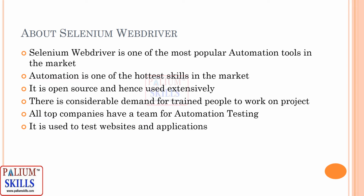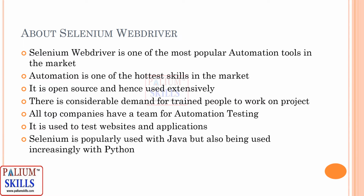It is used to test websites and applications. Selenium is popularly used with Java but is also being used increasingly with Python. Besides Selenium, other tools are Appium.